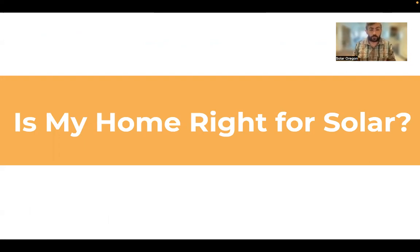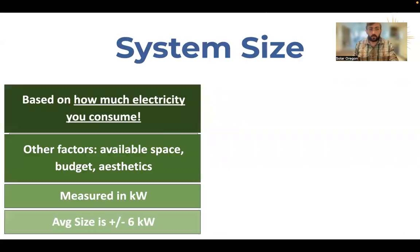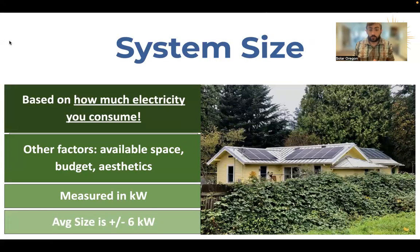Let's dive now into, is my home right for solar? So this is looking at the characteristics of your site. The first thing I want to talk about is how your site might affect your system size. So how big is a solar system? Well, it really does vary. You can have a solar system that's incredibly small.